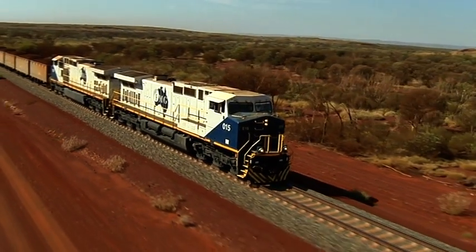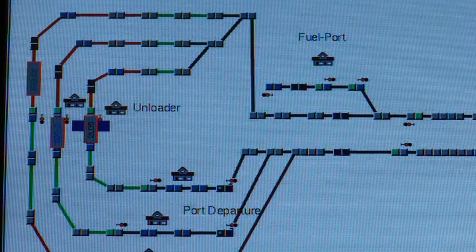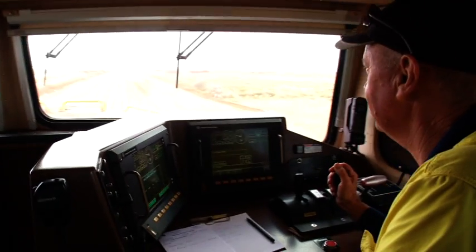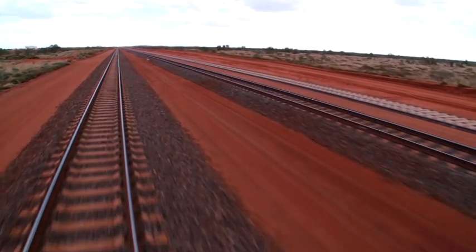We'll do it by also introducing a world-class signaling system called PTC, Positive Train Control, and that will allow our trains to essentially be tracked by GPS. It will allow our trains to run closer together, and it will allow our trains to essentially run at a much faster cycle time than they currently have. With the duplication, there are going to be some 51, I think it's 51 high-speed turnouts between here and Christmas Creek.